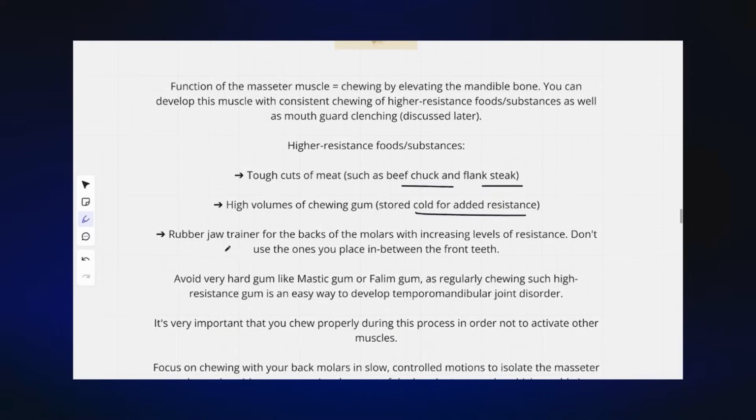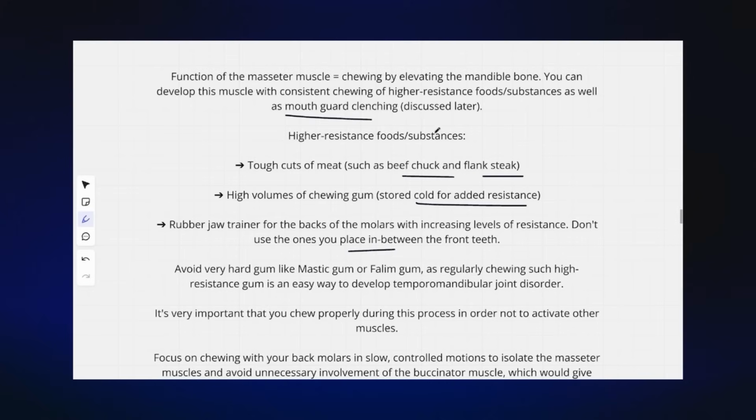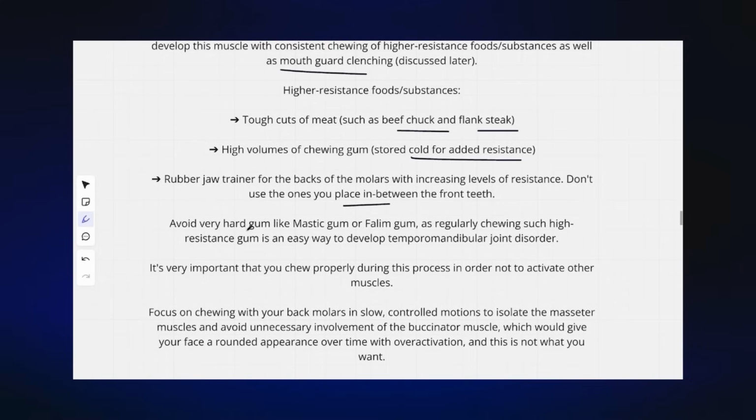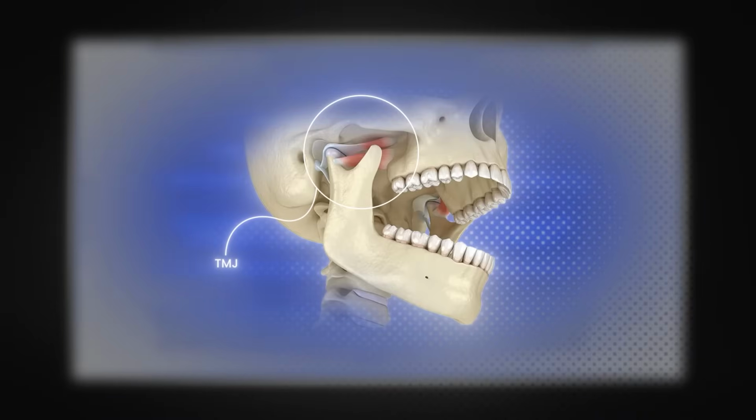You can use the rubber jaw trainers at the backs of the molars with increasing resistance. They're fine. Just don't use the ones that you place in between the front of the teeth, as I'll mention in a bit, or why that's the case with proper chewing. And also, of course, mouthguard clenching as well for food/substances that you can use. So avoid hard gum like mastic gum, thalum gum, as this is going to lead to TMJ disorder. It's not worth it at all.